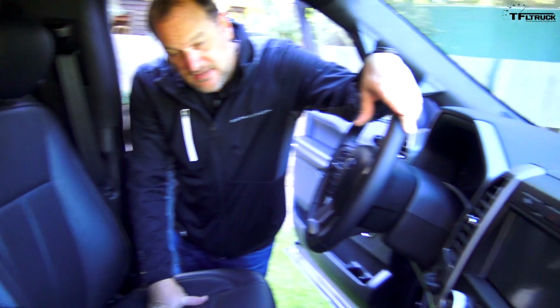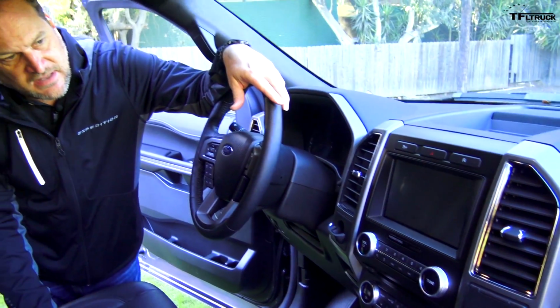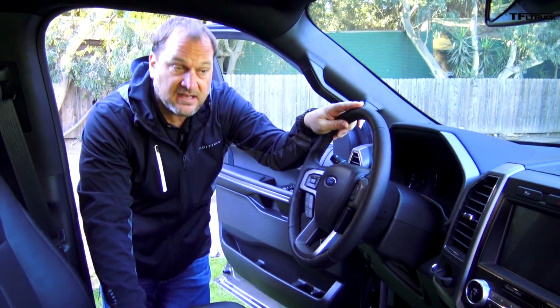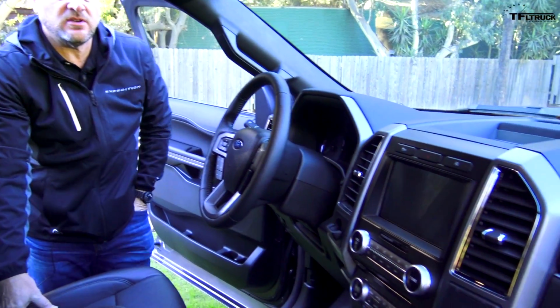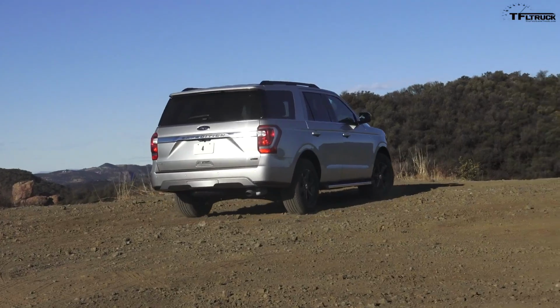Obviously a lot of features. This comes with Sync 3 with new voice recognition capability. It comes with Connect and with Forward Pass, so you're able to access and locate your car, as well as do a remote start and lock or unlock if you need to, and then you can check your diagnostics as well.